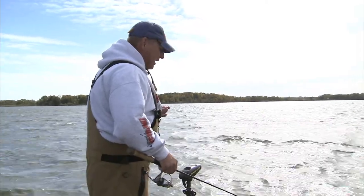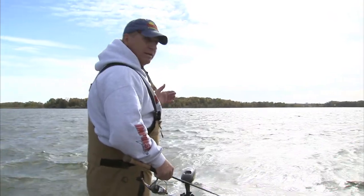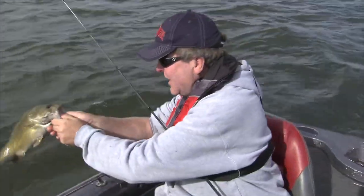You know, we're using these Impulse scented plastics, scented soft baits, and they are just dynamite. The fish hit them, they're attracted to that scent. When they hit it, they grab it and they hold on to it. That's just a good time.